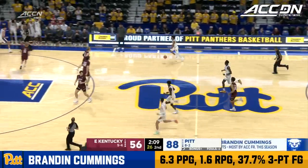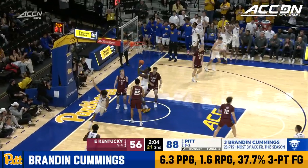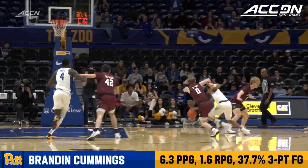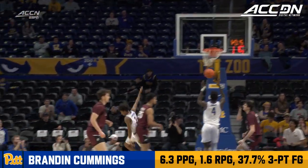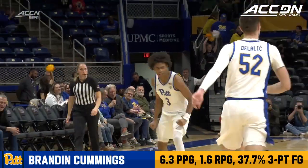Cummings with 28 and the ball in his hands. Score it. Yes, sir. 30 piece. Capel couldn't take him off before he got 30. I'm glad he allowed him to do that, man. That's a special moment for him as a freshman to come out and have 30 points in a game.